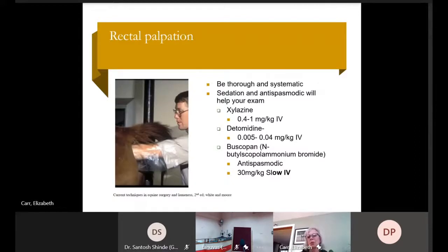The key with doing a rectal palpation is to be safe and to adequately prepare the animal. So ideally, a stocks is useful. If you don't have a stocks out in the field, put the animal in a stall against a wall and use the stall door to kind of protect yourself. The other thing that's important is sedation and potentially, if possible, an antispasmodic.